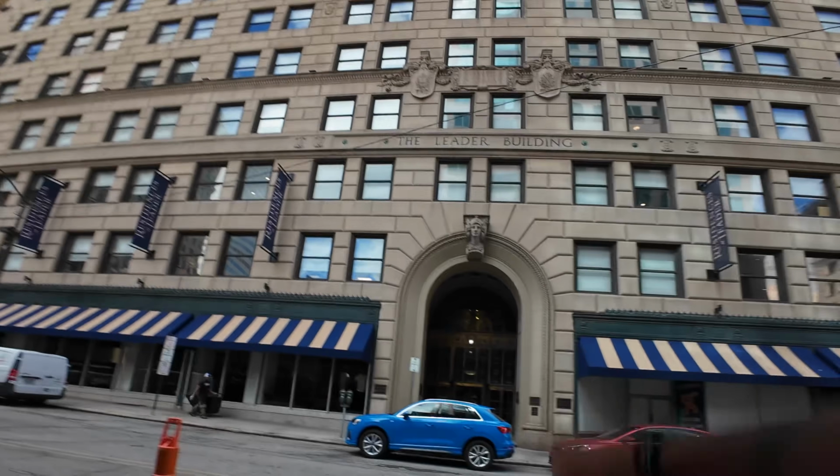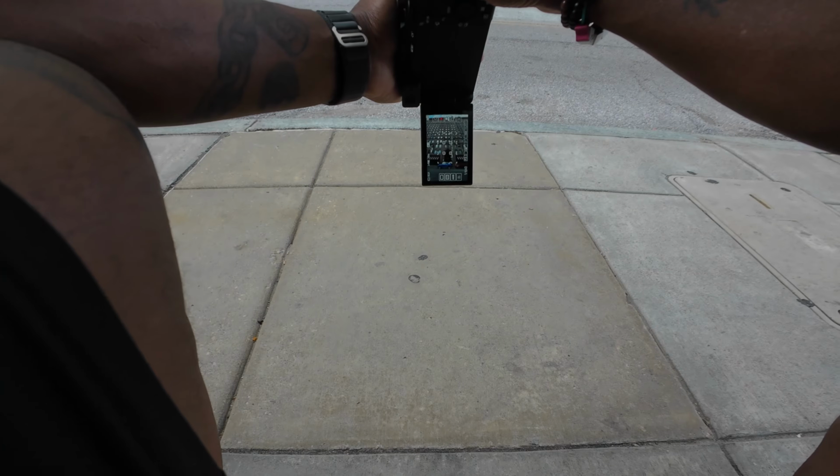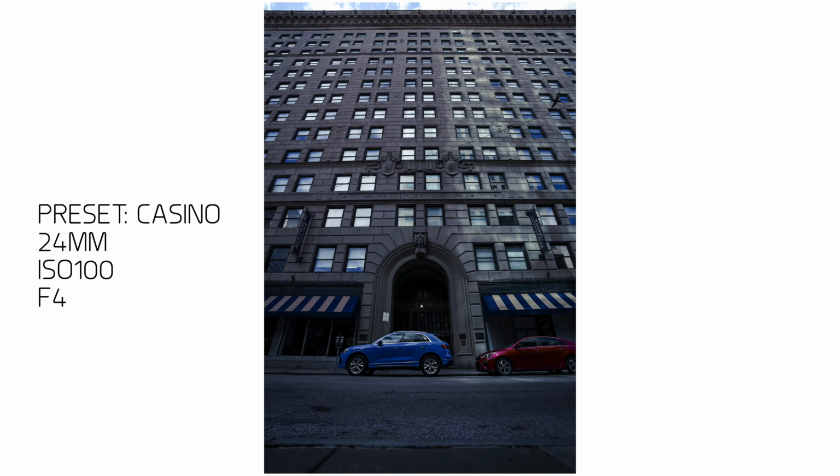Like the way this looks right here. I just wish this car was centered, but it's all good. All right, let's get low to the ground. Oh, hold up. We got a garage right here. Let's go all the way down here.